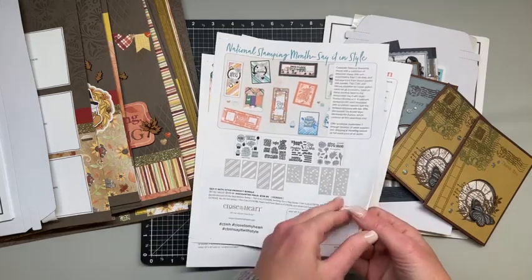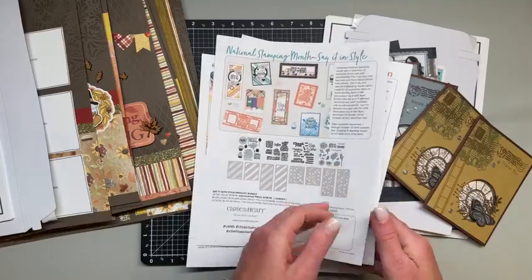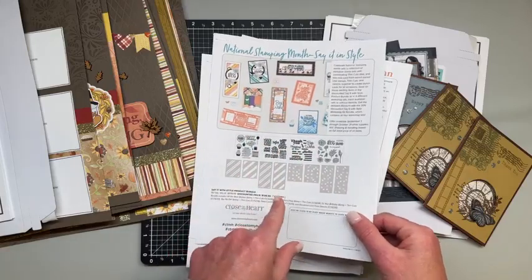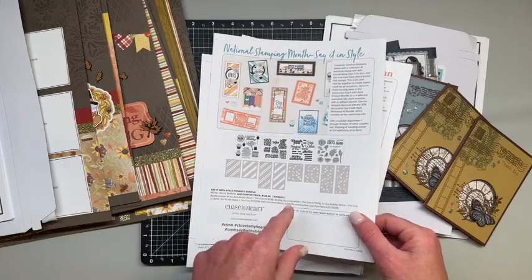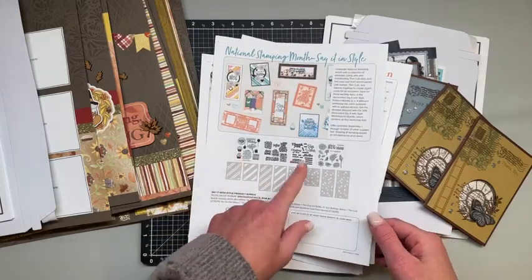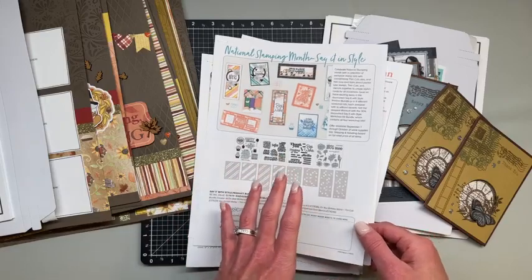So what they have given us is 4 different workshops. They are making cards with these products for this special, but you guys know you so easily can take those same products and turn them into scrapbook pages if you would like to do that. But the 4 featured workshops that have cutting guides and all of that good stuff are for card making.